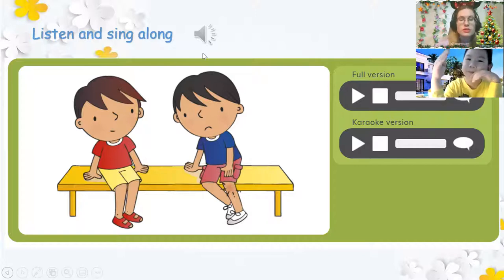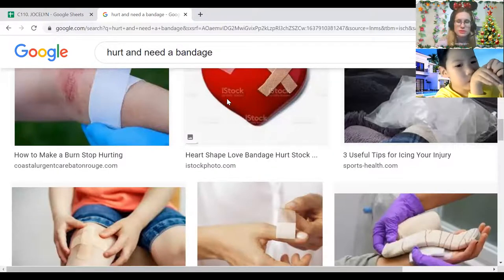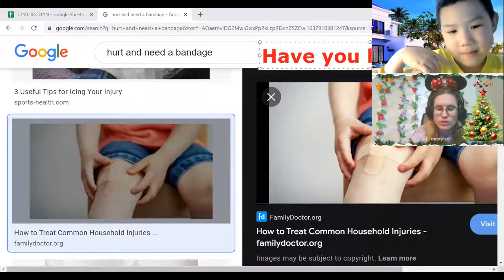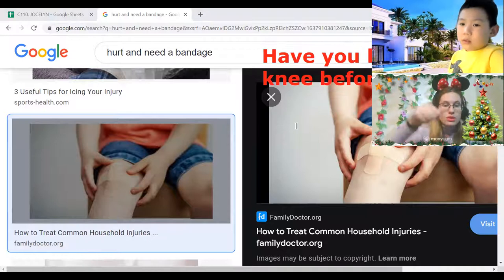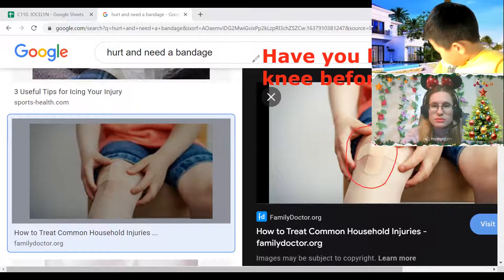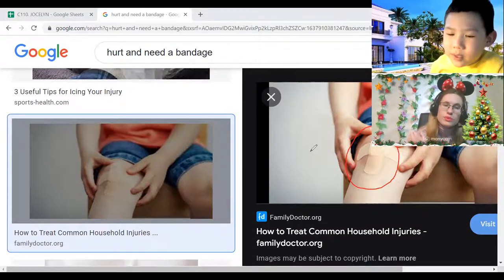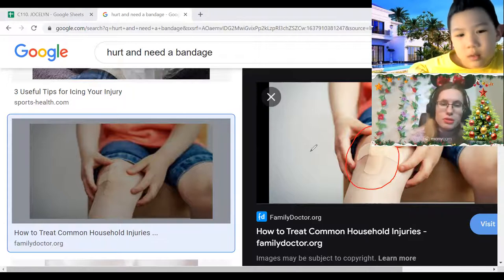Okay. So, Zoe, have you ever hurt yourself before? Have you ever hurt your knee? Hurt and need a band-aid. Have you hurt your knee before? Yes or no? No. Okay. So have you ever used a bandage? Have you had a bandage before? Yes. Oh, where did you need your bandage? Where did you hurt yourself before?